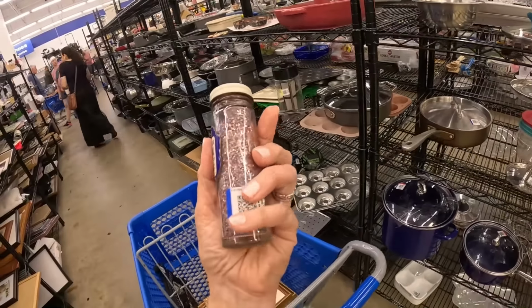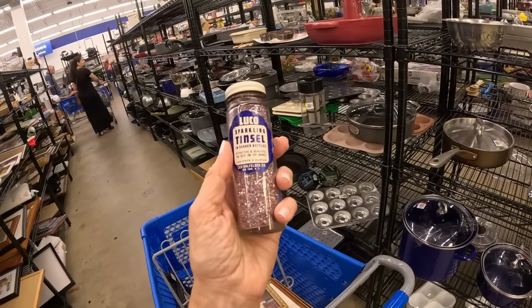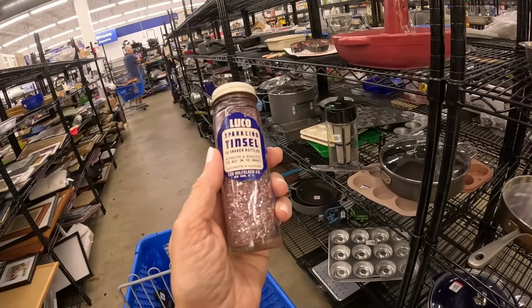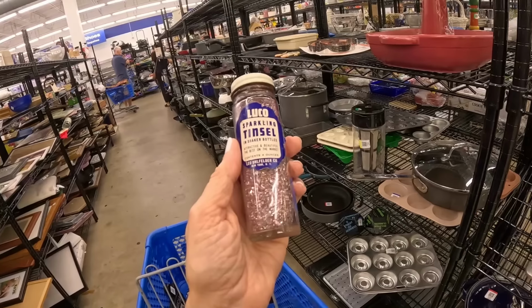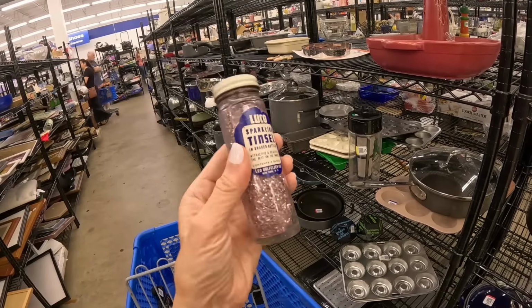I keep looking at this glitter. This is so cool. I'm dying to know what year this is from. So it does say Luco Sparkling Tinsel in shaker bottles. Attractive and beautiful, the best on the market. 4 ounces, and it was made in New York, or it came from New York.